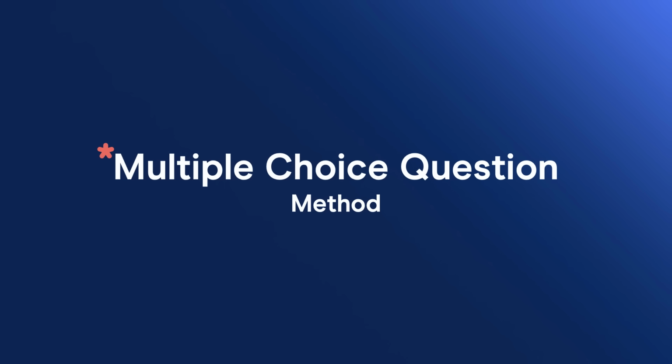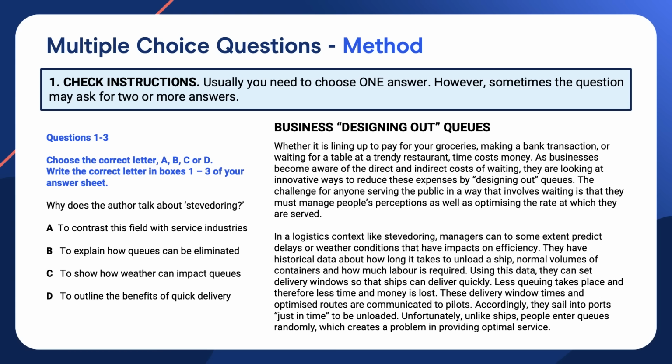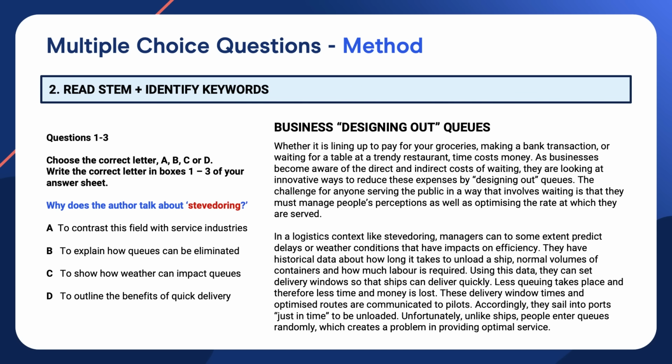Right, let's look at a good method for tackling more conventional multiple choice questions, where each question has a stem and 4 options. First, always check the instructions. Usually, only one answer is required, but sometimes you need to give more than one. Then, read the question stem and identify key words. It can help to underline or highlight them. For example, here, stevedoring means unloading ships.